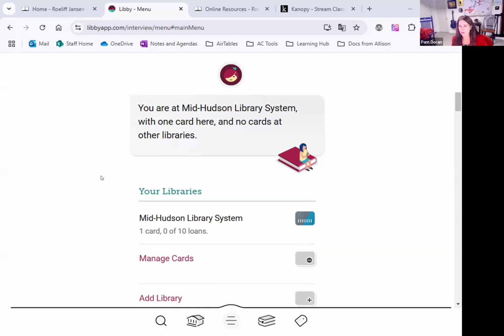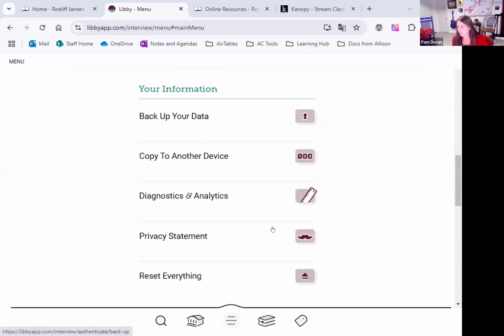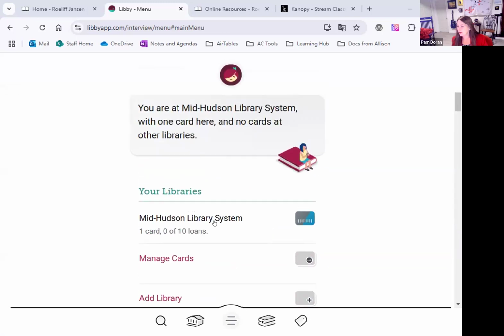You have to download the app first. You do have to download the app first. Okay, Marilyn, here I answered your question. Did that answer the question? Yes. Okay. I will show the app for this one after this demonstration.